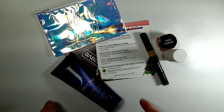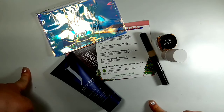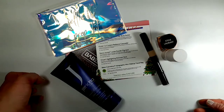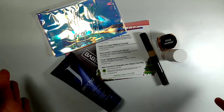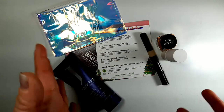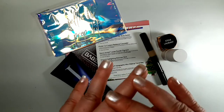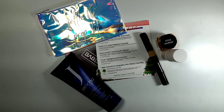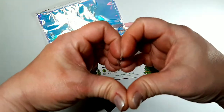You will be seeing a plan with me from the week before Christmas on here very soon. I don't know when I'm going to upload this and edit it and everything, but you will see something planner wise. For this week, I'm waiting for kits because I literally have no Christmas kits, and I have one coming sometime soon.